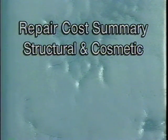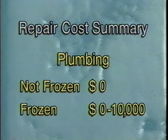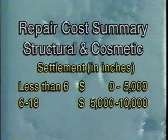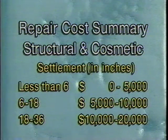To summarize the cost of repairs, if the house is not frozen, you may not have to spend anything for plumbing. If the house has frozen, you could easily be spending up to $10,000 for plumbing repairs. If the house is settled less than 6 inches, structural and cosmetic repairs will be minimal, and you'll probably spend less than $5,000. If you've had 6 to 18 inches of settlement, you will have to do some structural and cosmetic repairs, could be up to $10,000. If you've experienced 18 to 36 inches of settlement, you could easily be spending up to $20,000 for structural and cosmetic repairs.